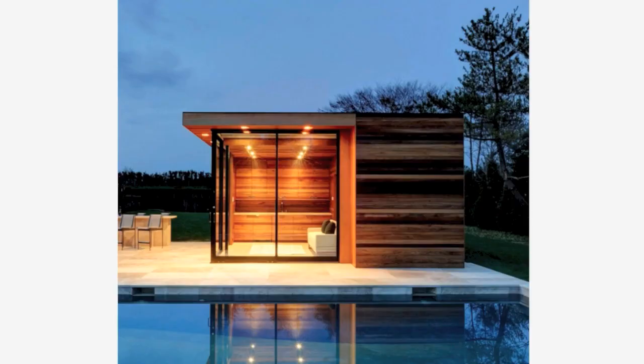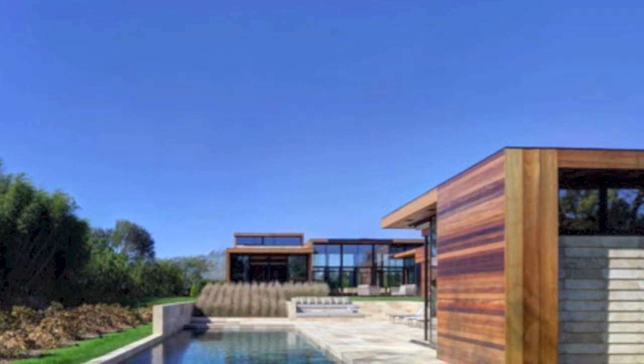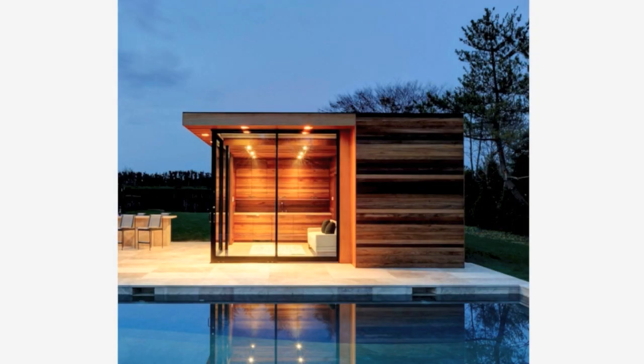This simple pavilion is part of a larger building grouping and serves to mark the corner of the pool while establishing a human-related scale in the composition. In the evening, this serves as a lantern in the landscape that, when viewed from the main house, creates a place to view rather than a dark wall of glass.